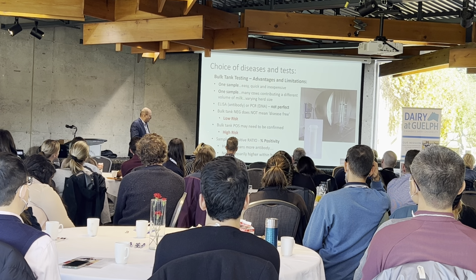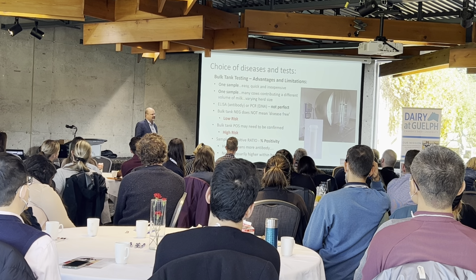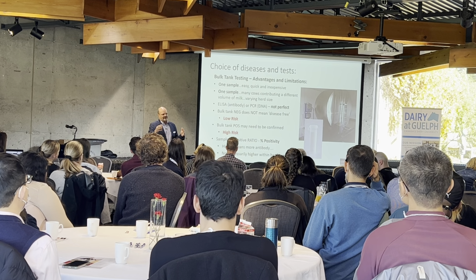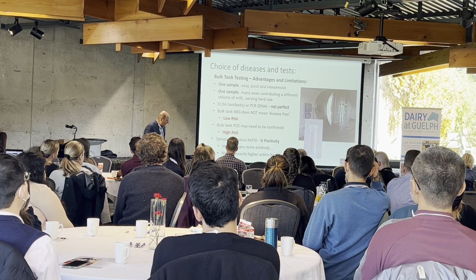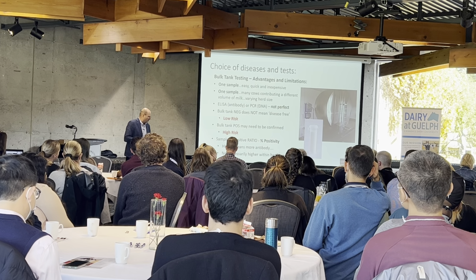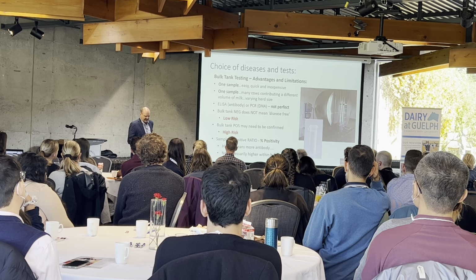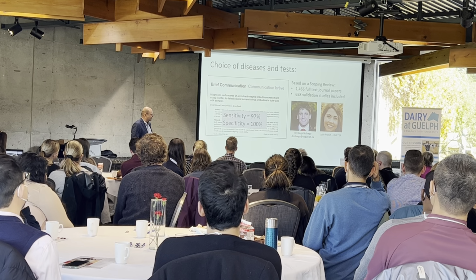We also do generate a percent positivity, so that's on a continuous scale, the proportion of antibodies or whatever we're looking for in that bulk tank in that particular sample. So the higher the percent positivity, the larger the relative amount of antibody or whatever it is that we're looking for, but that doesn't necessarily translate into herd prevalence either, not on a single sample. So there are certainly some challenges, but also some opportunities.